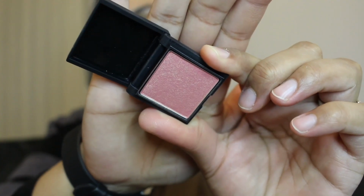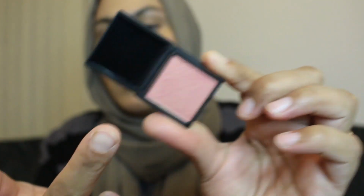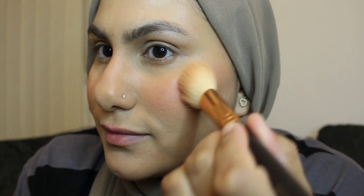It's a very sheeny blush, like a highlighter blush. So when I first tried it, I didn't like it because it emphasized my pores around here, even though I tried to avoid that area. It's got a gold reflect in it, like a golden glitter undertone, and on the skin it's not detectable though, unless it's by your pores. But I don't like using this on its own. I like using this as a blush topper.